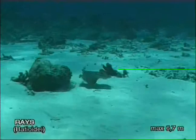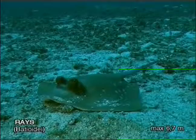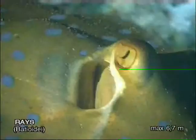If you glimpse a fast movement out of the corner of your eye while swimming along a sandy slope, chances are it is a blue-spotted stingray. If they haven't buried themselves in the sand, you can also find them hiding under a coral head.